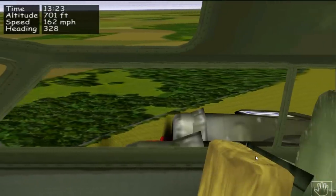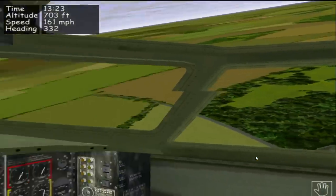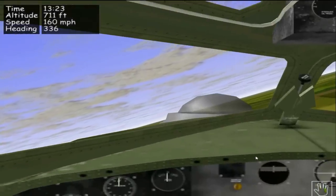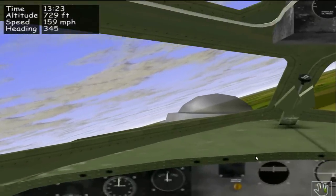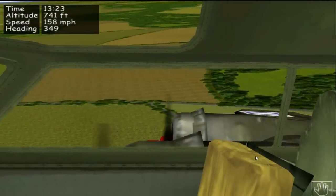Keep bringing around. I may not even touch down on the... If we can't get it straight enough to go on the runway, I don't care. We are going to touch it down as best we can.